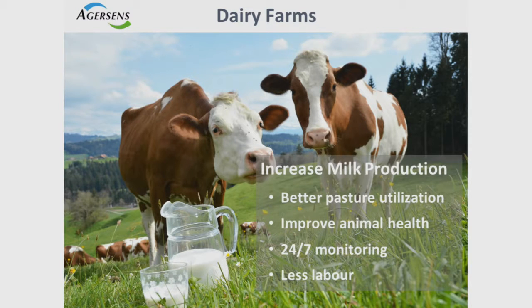So dairy farmers, we know from Dairy Australia modelling, could increase the production of milk through better pasture utilisation and improved animal health through 24/7 monitoring and by better decision support information.